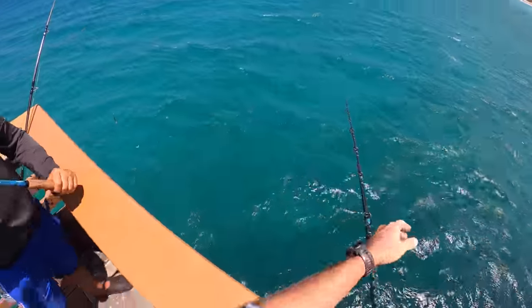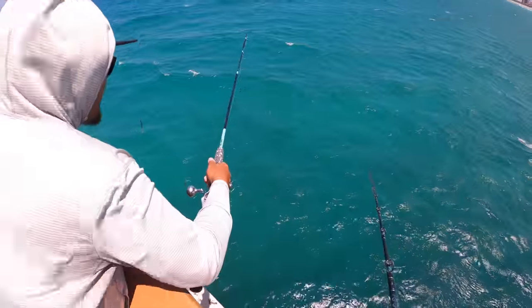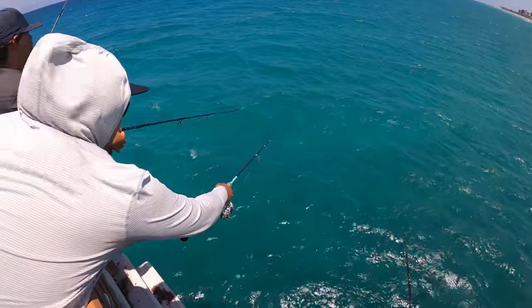Right here, the baits that are suspended, just flip it out like underhand. I got one thread fin and one sardine.